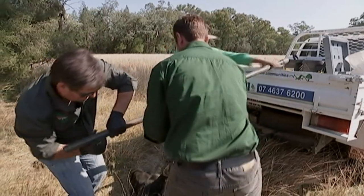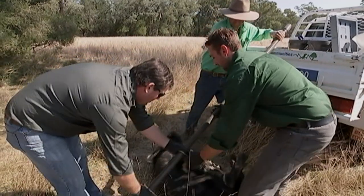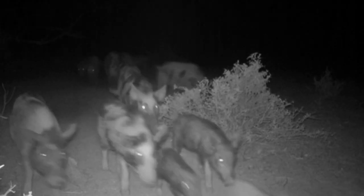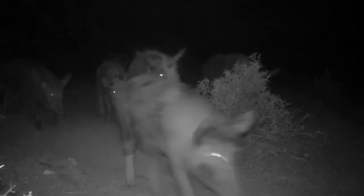88. Very useful, very surprising, very interesting. How will it change your approach to your pig control? Well, it shows you where the hot spots are, where they all live and their range. So then if they go in a certain direction, we can trap or poison in those areas where they move around, and it makes it a lot easier. It's early days yet, but Darren Marshall reckons information will be the best weapon in the war against feral pigs.